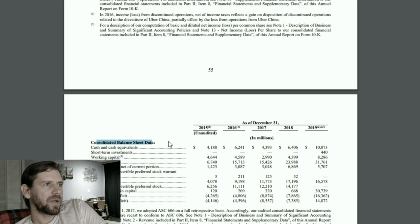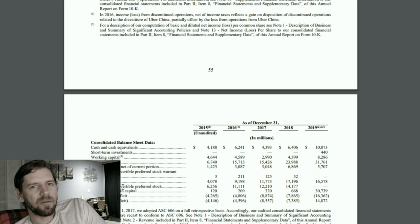Okay, let's see. Consolidated balance sheet data. Cool, thank you. Cash and cash equivalents. So they're working with 4 billion in 2015, 10 billion in 2019. It really doesn't tell us much because that's just how much cash they have in hand for whatever they need. Total assets, okay, fine. Working capital, whatever. Long-term debt. So they have increased their debt steadily from 1 billion in 2015 to 3 billion in 2016 and 17, 6 billion in 2018. They have decreased it a little bit, below 6 billion in 2019, but still carry quite a bit of debt there. I guess it's not that much compared to the size of the company, but I guess they keep diluting the shares. I don't know how they're getting their money.